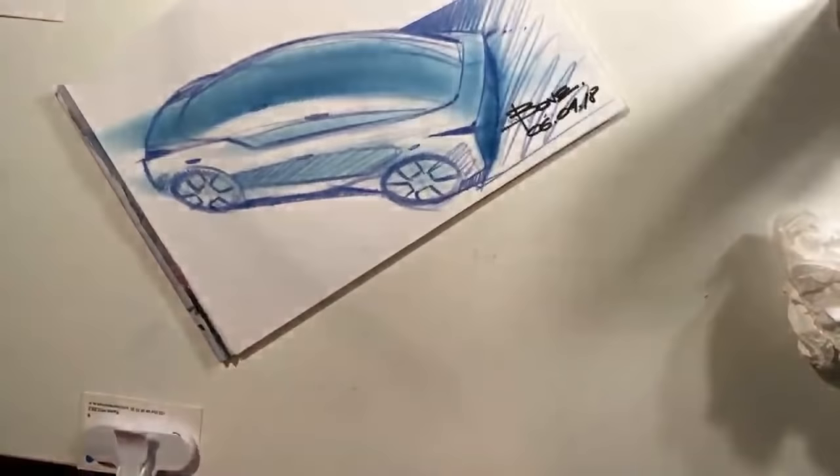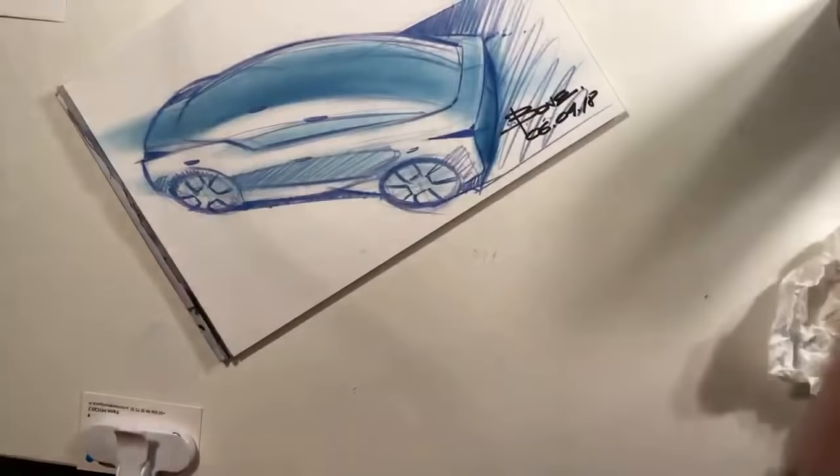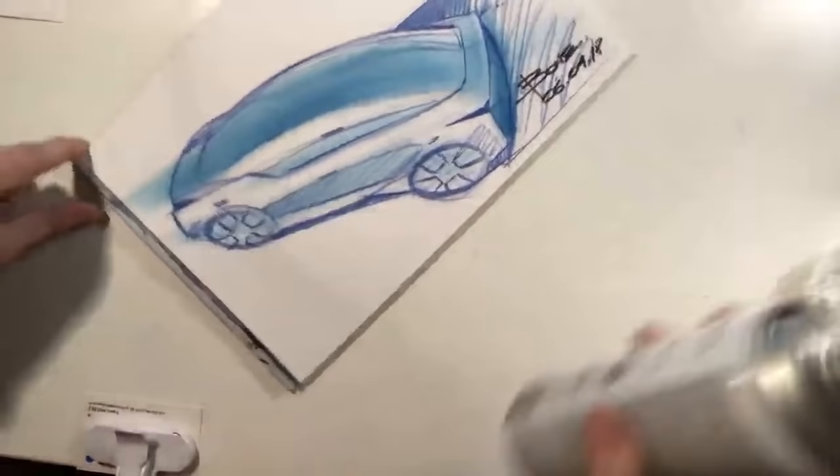Okay, so this is my base, okay? I should buy a brush. Okay, let's spray fix.